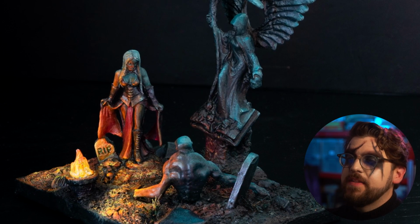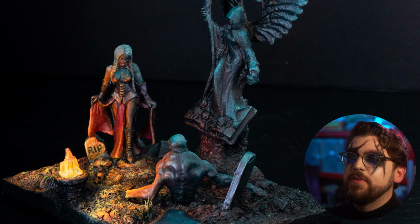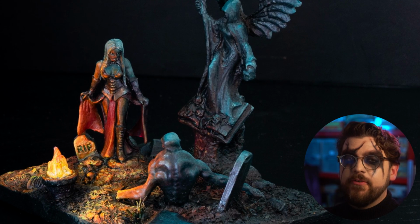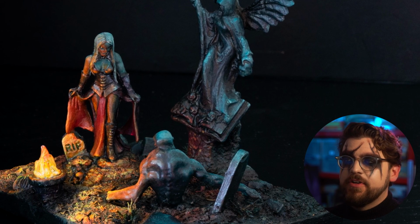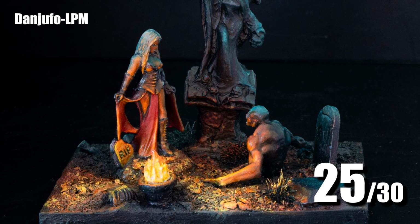But then leading on from that, the color palette I think is exceptional. Everything is basically only lit by that fire, so all of the things that can be illuminated in those warm tones that you get from firelight have been, and everything else is cast in that very cold moonlight. I think it works brilliantly. I'm going to give the palette a 9.